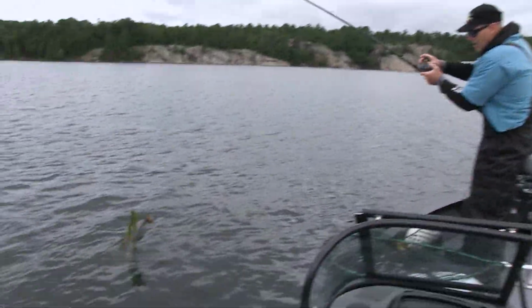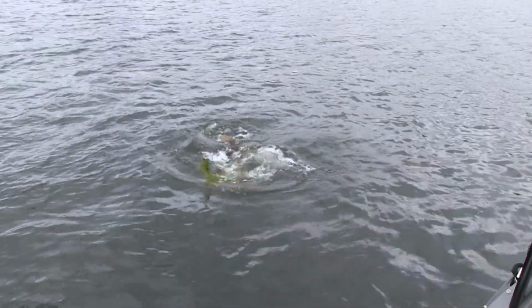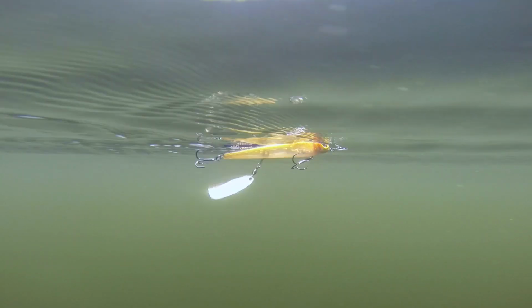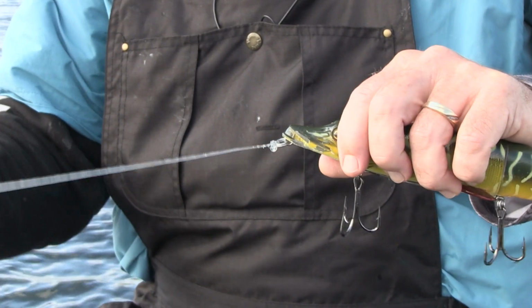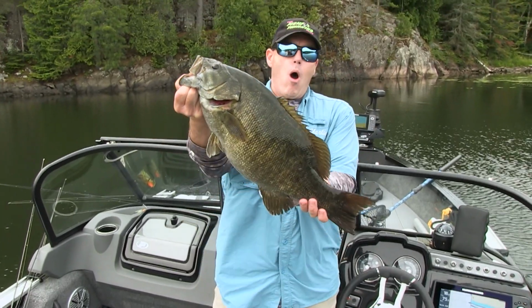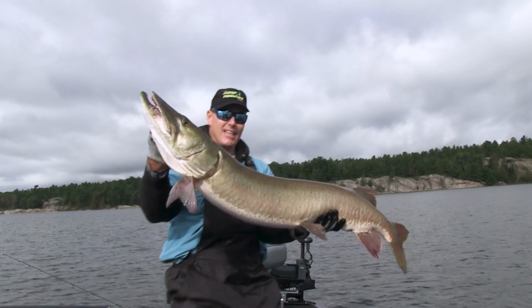And then later in the show, muskie can be a challenge, but thinking outside the box can help you strike it rich. A surface bait that simply rings the dinner bell and a modification that is sure to grab your attention. Big water, big fish, this week on Fishful Thinking.